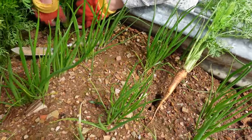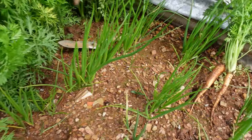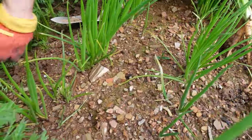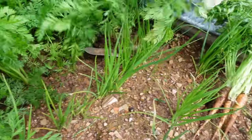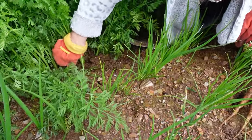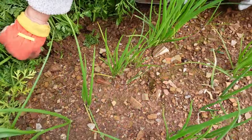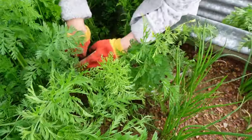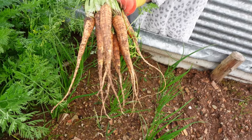We need to just thin them out so that the others can grow. Oh, that's maybe a little bit thin. These will do for dinner tonight once they're cleaned off and trimmed off.